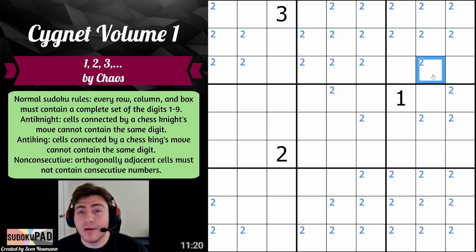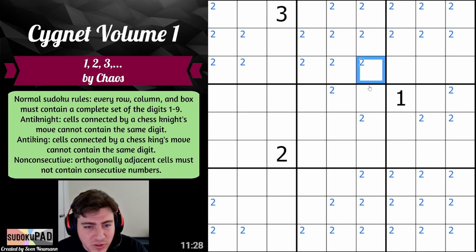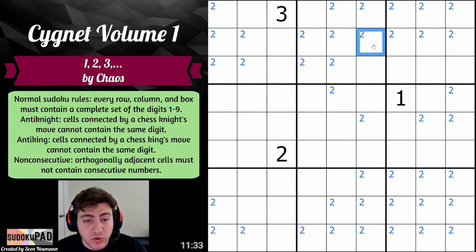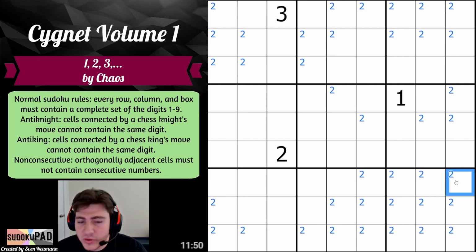Can this be 2? Once again, Sudoku, Knight's move, and this time King's move. So this cannot be 2. Same thing. Can this be 2? No, because Sudoku and King's move. Can this be 2? No, Knight's move and Sudoku. Can this be 2? No. Sorry, Sudoku and Knight's move. So that doesn't work. Then could this be 2? No, because it knocks out all of these as a possibility. So none of those can be 2.